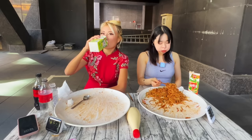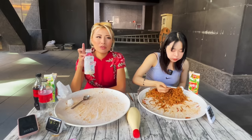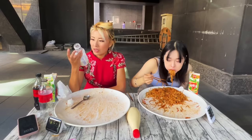Oh, by the way, because I know there's going to be comments, this is no sugar green tea, and this is a yogurt drink. In Asia, yogurt drinks are very popular, and I really think it helps with the digestive system. It's sour sweet. It's very sweet, actually. It's a sour sweet yogurt drink. It's very popular in Asia.